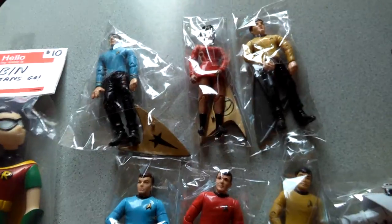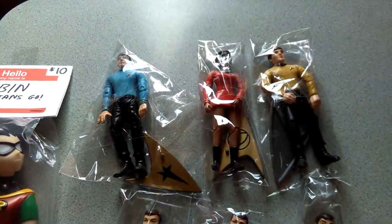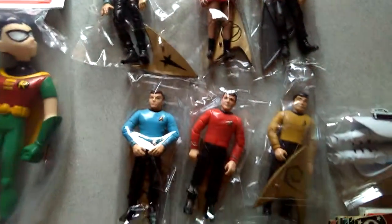These six we picked out kind of together. Most of the Enterprise crew from the good Enterprise. Just no Kirk. But all the good characters, at least.